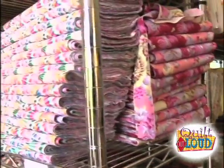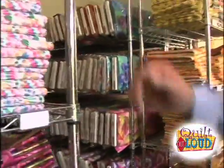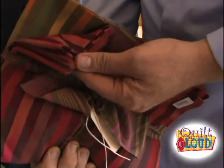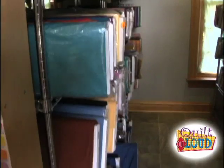Now, here's the first Cave fabric I ever bought. It's the shot cottons. Wasn't he inspired by the Indian fabric? They were done in India, hand-woven in India. And here's an entire wall of shot cottons over here. They look good in every quilt. You've got to use them. That's when I first met him, and that's when I first met you. That's right.